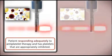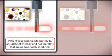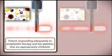On the left side of the screen is the sample of a patient who is responding adequately to his antiplatelet therapy. Because of this drug-induced inhibition of platelet activity, the sample forms fewer aggregates, allowing less light to pass through.